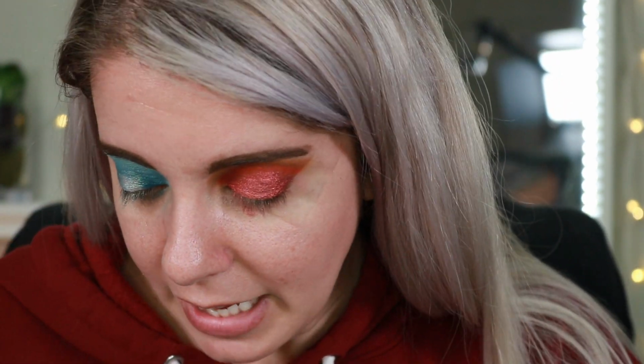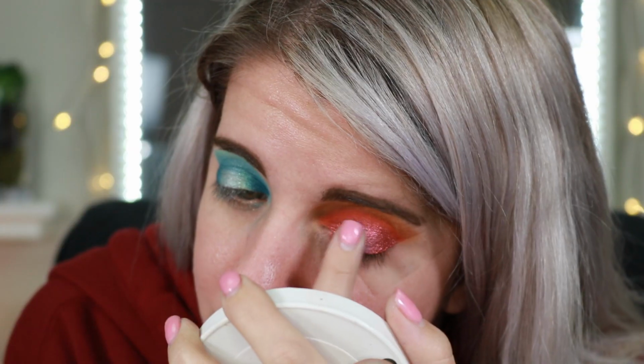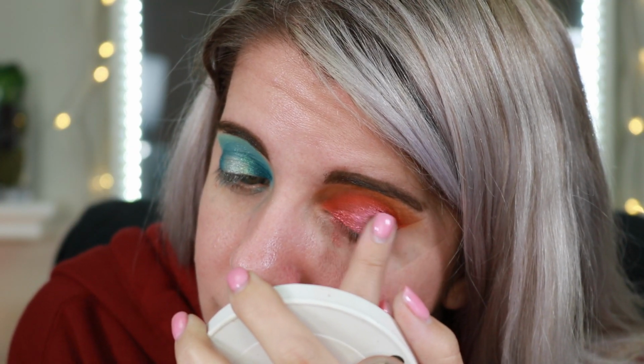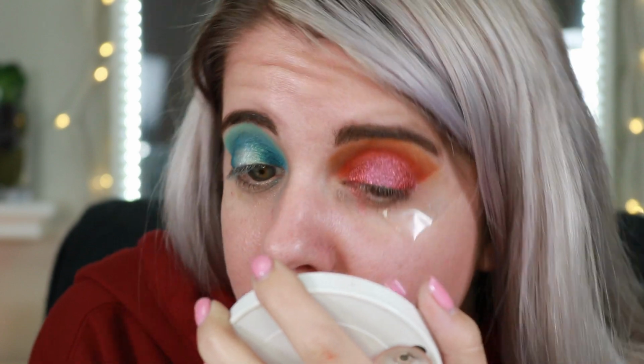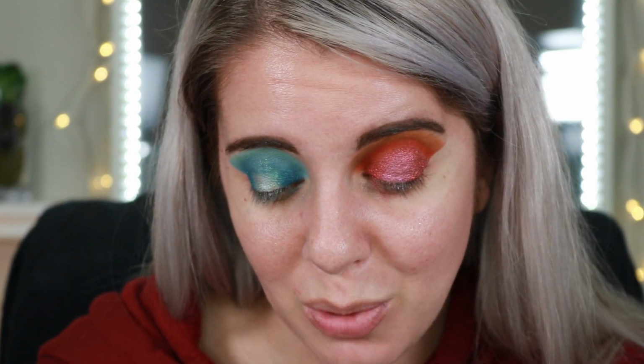Okay, so then I kind of want to take this Anthem shade. I just want to dab this straight into the middle, just to give a little extra oomph, you know? Kind of just blend that in on top. It's a really pretty mix. That's really pretty. So far, I actually really do like how the palette is performing. It's performing really well. The mattes are extremely pigmented, a little goes a long way, and the shimmers are stunning and beautiful. So let me come back with a full face and we'll finish up this review. But so far, I'm really, really loving it.